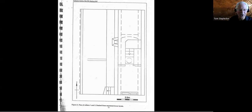And in this diagram drawn up by Dr. Adams, we've got cellar 1 and cellar 2 side by side, steps going down into cellar 1, as we saw in one of the photographs. At this end of cellar 2, we have the 2 fireplace flues side by side. There was a wall across the middle separating this into 2 separate rooms. And the dotted lines in here depict the lower level of the 2 levels of cellars.